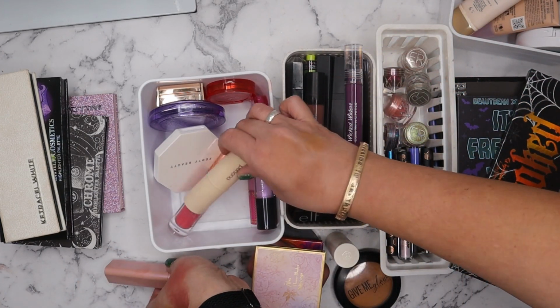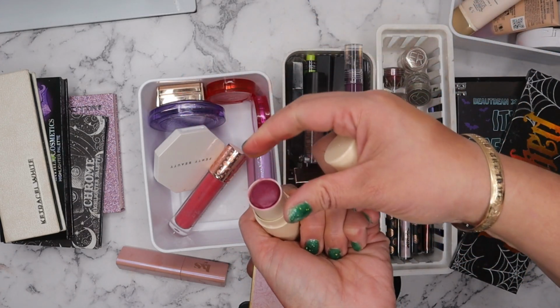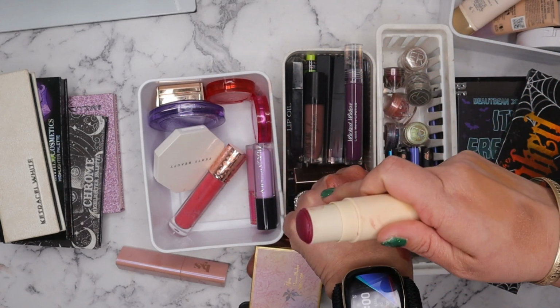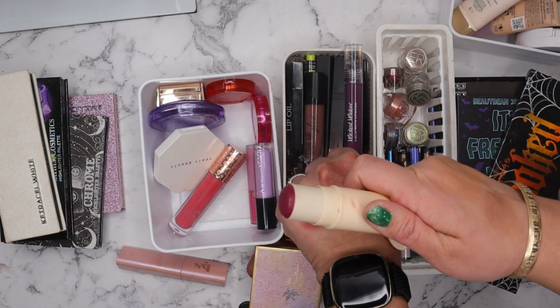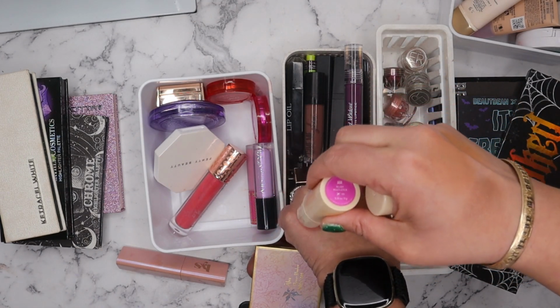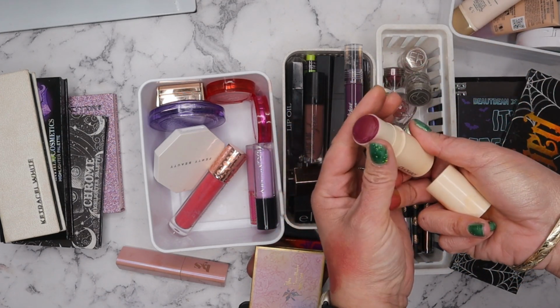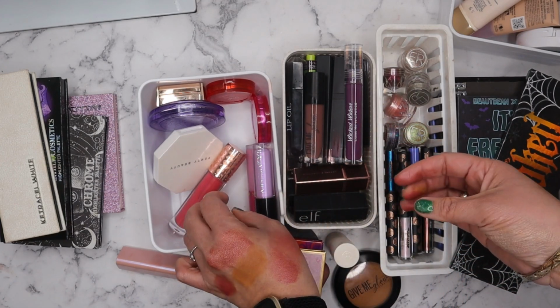And I also threw in the Persona stick blush in Jam. It's a berry shade, and come on, who doesn't love a berry moment in the fall on the cheeks? This one's a little bit more sheer, not as pigmented, but this one dries down to more of a matte finish. Look at that. You can do the cold girl effect with that. And I think that's it for stick blushes.